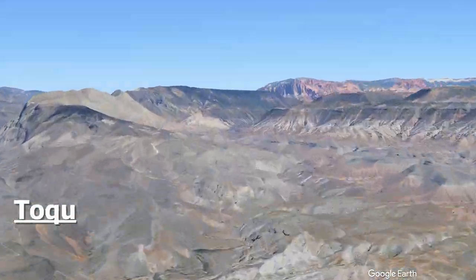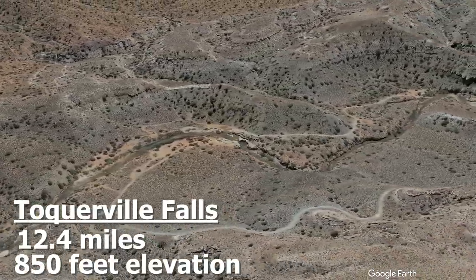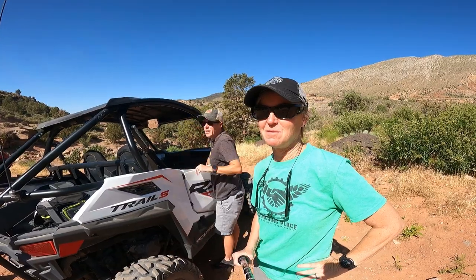Paved road, it's about 12 and a half miles and 850 feet in elevation gain to Toquerville Falls. Holy moly, that was a rough ride. Yes. It really was.